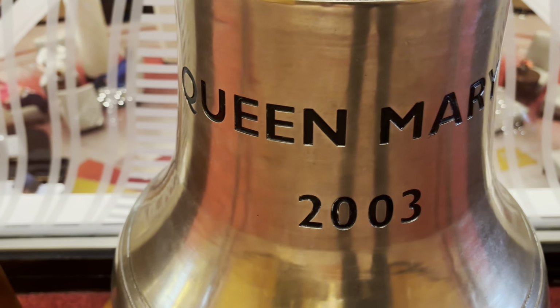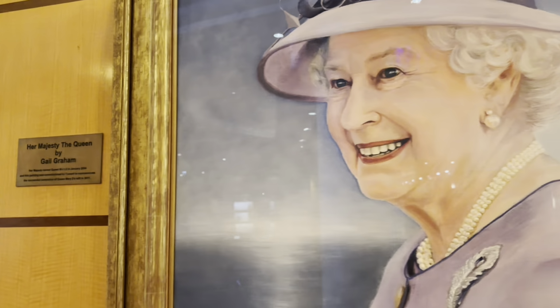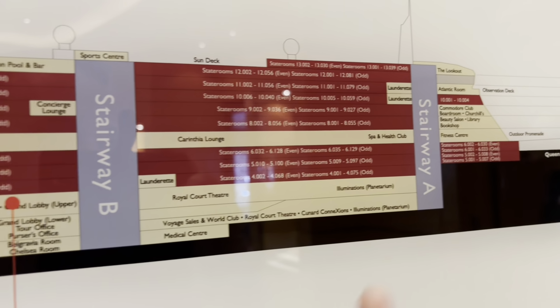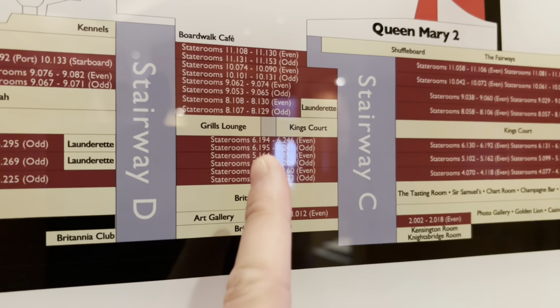Oh, I so want to ring that bell. If Matthew were here, what would he say? Your Majesty? All right, I'm going to drop my stuff off in my cabin. And look, 1, 2, 3, 4 stairways. I like it. I need to go to deck 6.